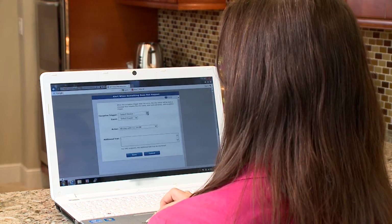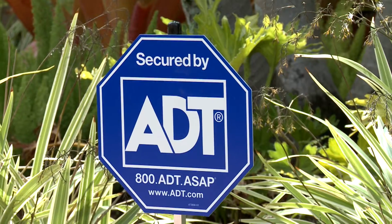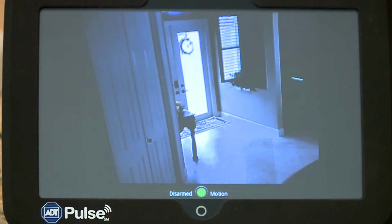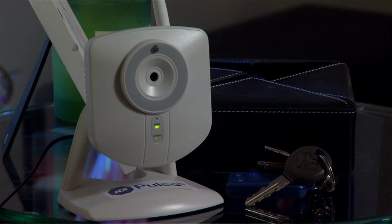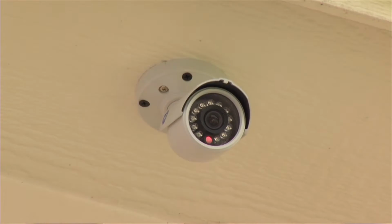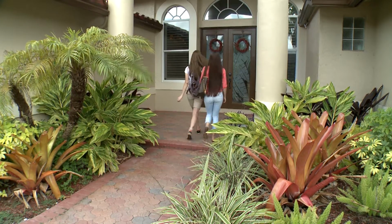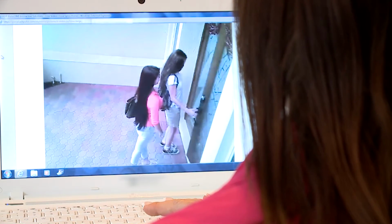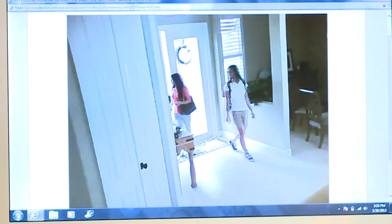Many security systems even allow homeowners to remotely see what is going on in and around their home. We offer cameras with wireless and low-light options that can be set up anywhere in and around your home to stream secure live video or record pre-scheduled clips. You can even be notified by video message when your child comes home from school.